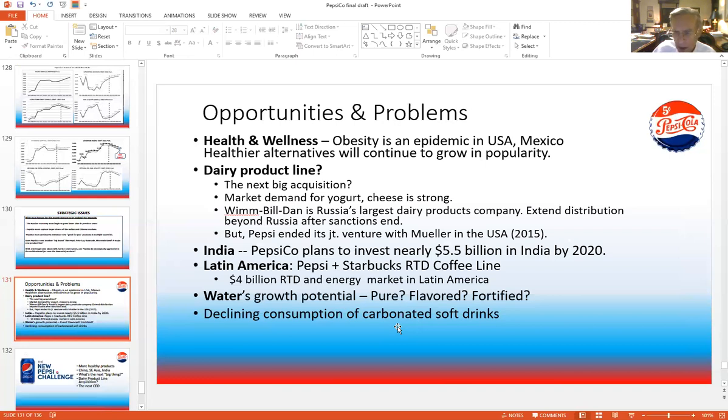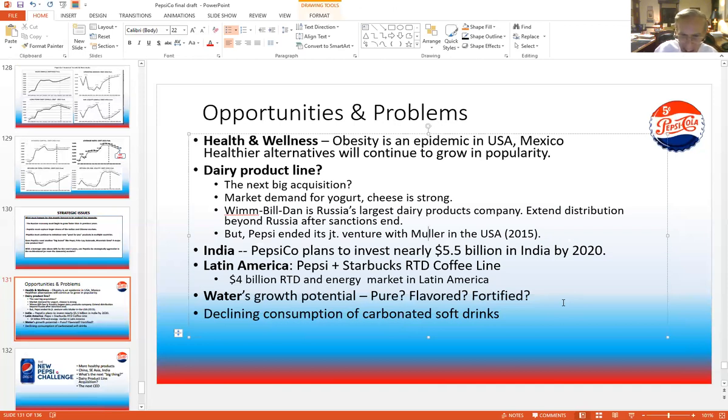Even though Mueller, and by the way, Mueller is misspelled, I see there's actually a little double dot over Mueller, but I couldn't do that. But that joint venture didn't work in the US. But I don't think that is an indication that PepsiCo should not consider acquisitions.